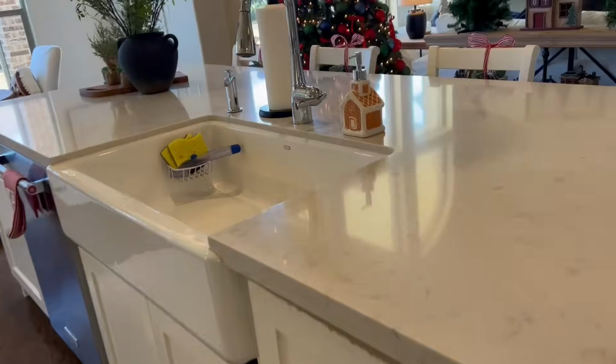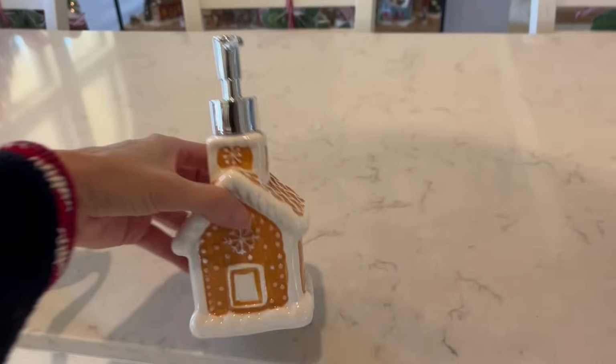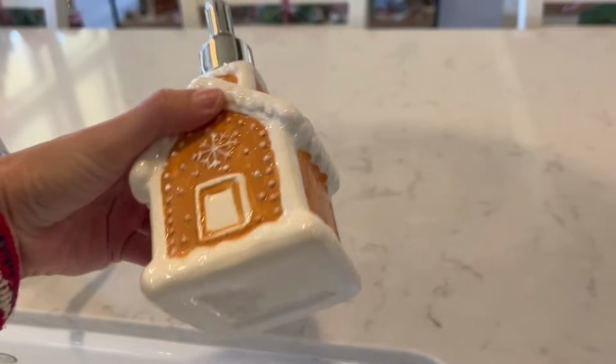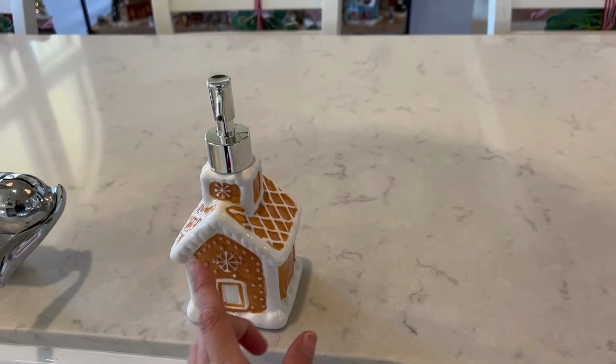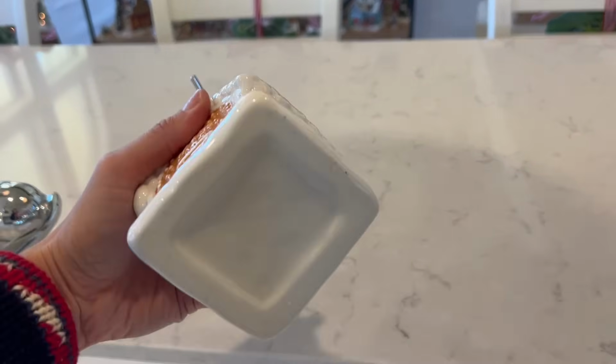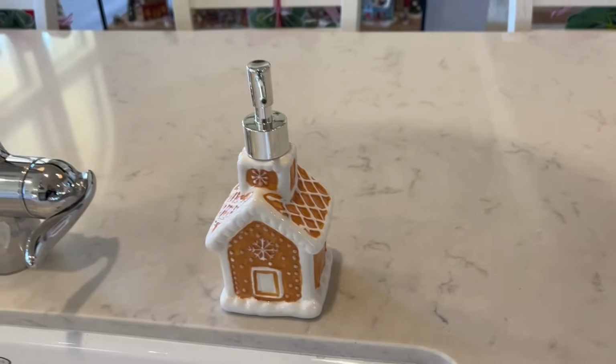And then over here, this is my little Dollar Tree find, my little gingerbread house hand soap. But yeah, from Dollar Tree for, was it $3 or $5? I don't remember which it was.